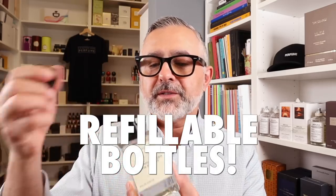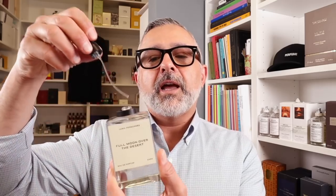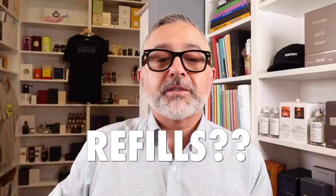But recently, I've been enjoying a lot of their fragrances. And these are pretty solid releases for $40. They're $39.90 for 100ml bottles. And they are also refillable bottles, so you can open this up right here, and you can refill these. But where the hell are the refills? Because I don't see any refills anywhere.